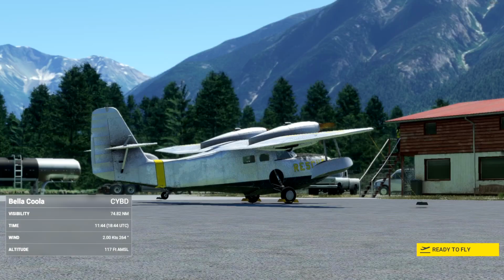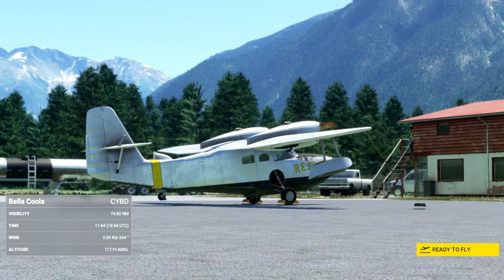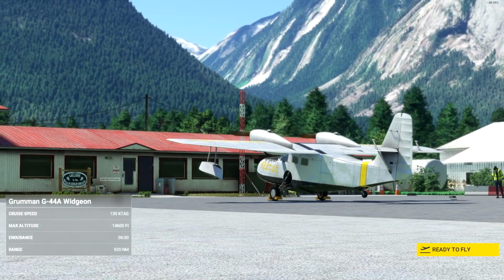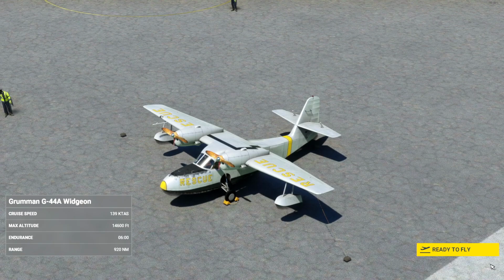It can have 4 passengers plus pilot. It's got a wingspan of 40 feet. It cruises at 120 knots, so it has a range of about 800 nautical miles. It's not a big or crazy plane, but it's a fun little plane.